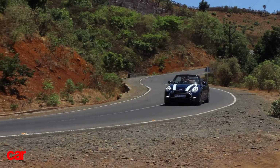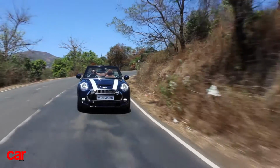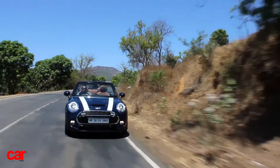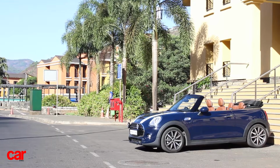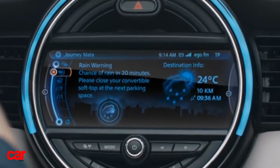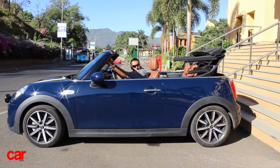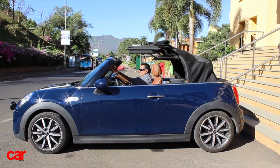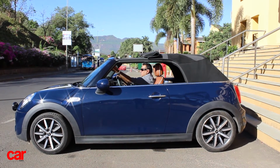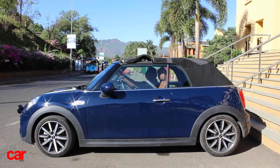And if you're wondering what would happen if the heavens opened up without warning, as they often do here in India, and you were either driving or had even left your Mini parked with the interior open to the elements, don't worry, because there's an app for that. Mini's connected XL Journey Mate app sends you a warning in case of impending rain, so you can quickly put the top back up. An exercise, mind you, that takes only 18 seconds and can even be carried out on the move as long as you don't go past 30 kmph.